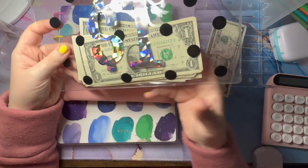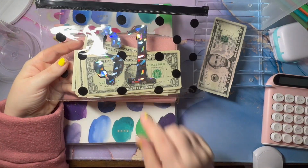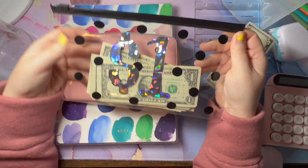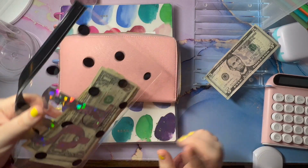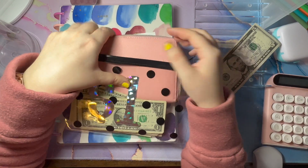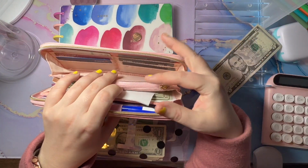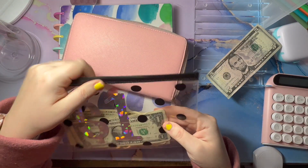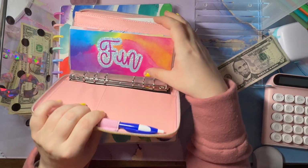My $1 bills I keep in this envelope, and I'm going to try to keep them in here all year long. I like to not count it so that at the end of the year I can count it and then be surprised at how much I saved just in rollover money. Whenever I pay at the store and I get a $1 bill back, I just put it back here in the back of my wallet and forget about it, and then I take those ones and stick them in here. All right, I'm gonna leave this out in case we have some more ones because I feel like we might.